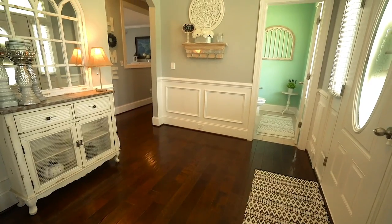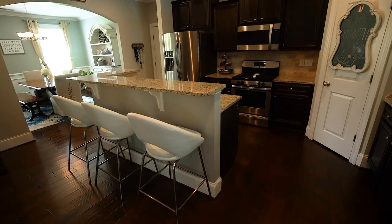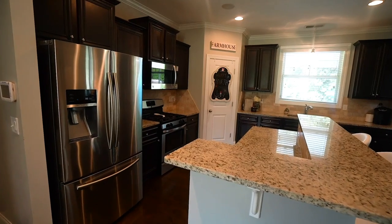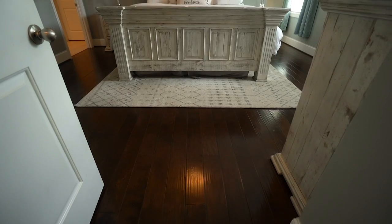Inside, you will find an impressive front foyer, spacious dining room with wainscoting that leads into the spacious kitchen with large island and bar, stainless steel appliances, and pantry. Enjoy quality TV or reading time in the very open, expansive family living room with lots of natural light.